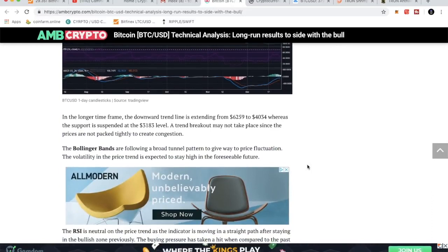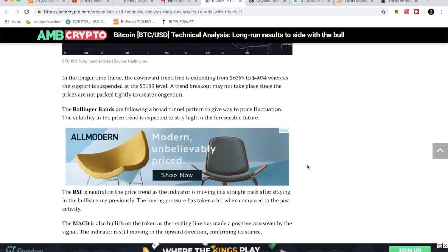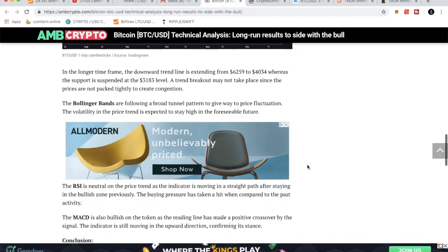In the longer time frame, the downward trend line is extending from $62.59 to $4,034, whereas the support is suspended at the $31.83 level. The trend breakout may not take place since the prices are not packed tightly to create congestion. The Bollinger Bands are following a broad tunnel pattern to give way to price fluctuation. The volatility in the price trend is expected to stay high in the foreseeable future.